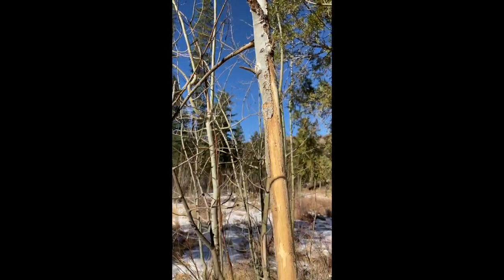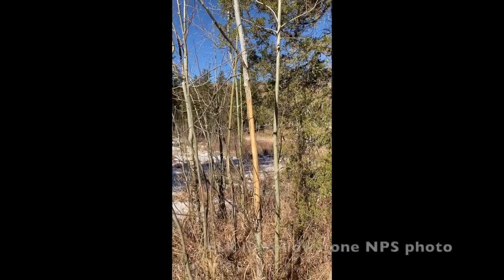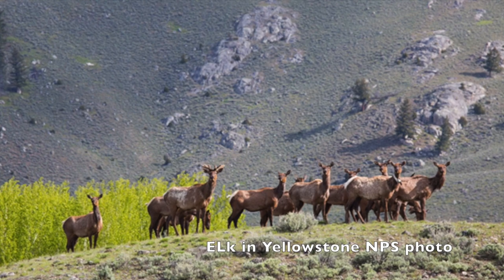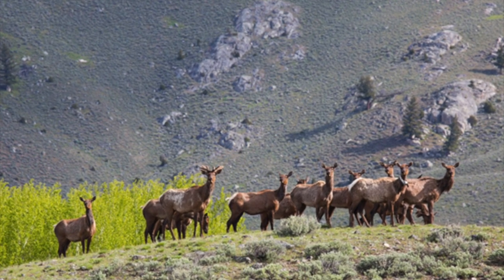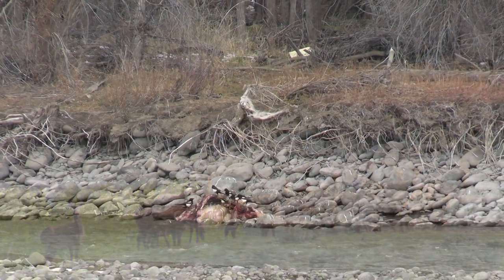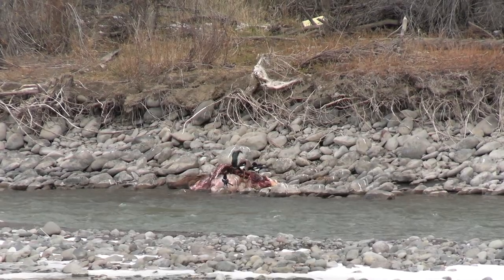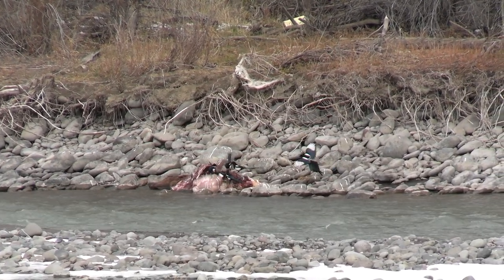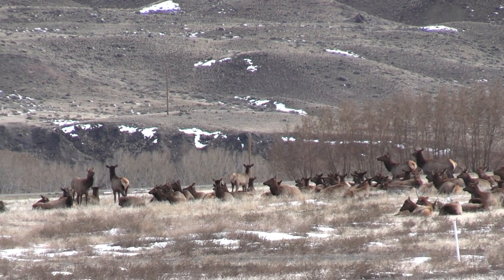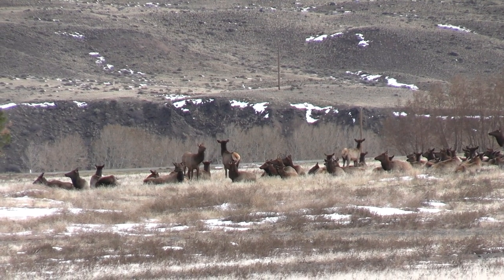These rub marks on this aspen are probably from an elk scraping his antlers. In this part of Wyoming, most of the elk spend their summers in Yellowstone National Park and then migrate to lower elevations around Cody each winter. It can be a long, tough journey for the elk as they avoid fences, predation, and hunters. This elk carcass that we found along the river might have been attacked by a bear, but this herd of females and young males seem to have made it safely off the mountain and are relaxing after their migration.